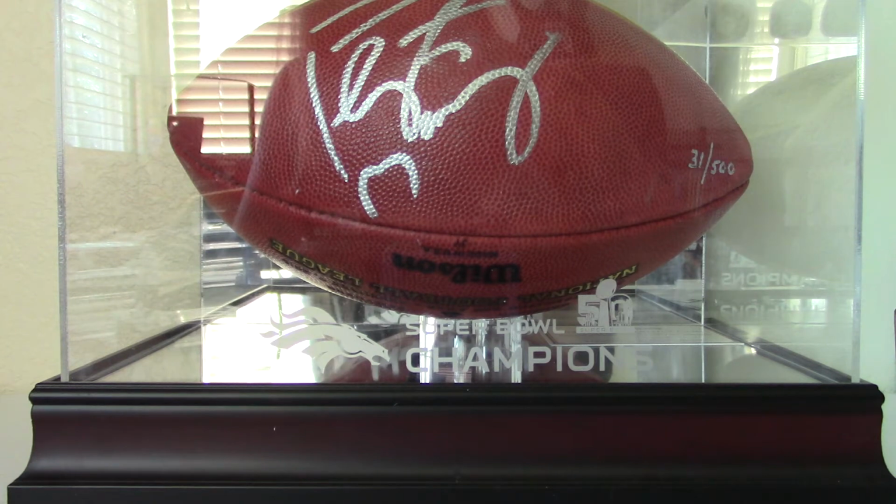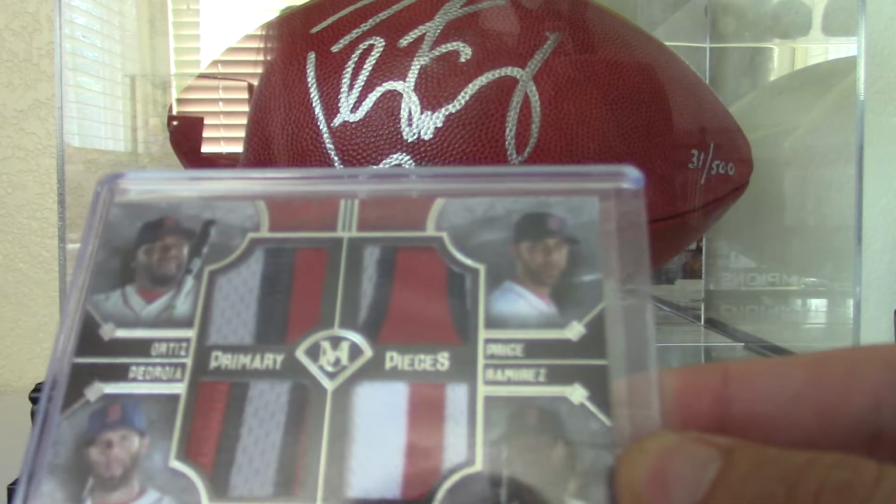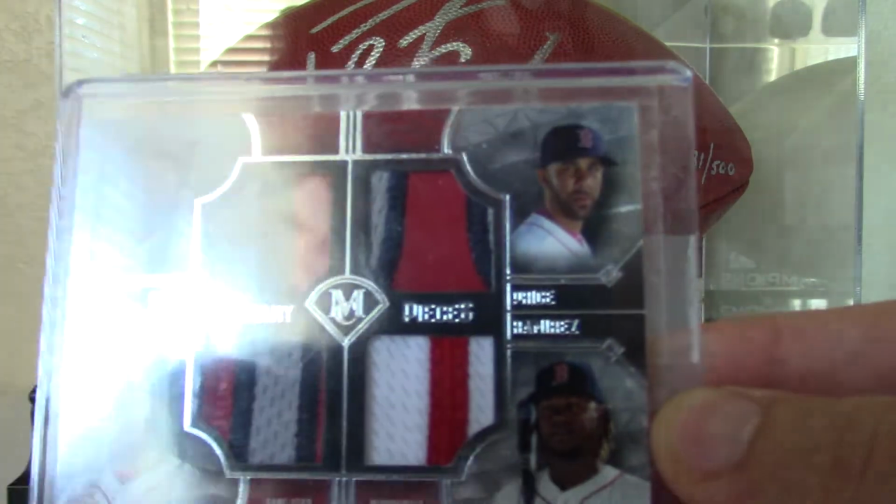I mentioned on Facebook that after the case I did at Nationals of the museum collection, the patches, the primary pieces patches, really jumped out at me. I looked at the checklist and said it's a doable set. So I've been slowly, keyword is slowly, knocking those out a little bit. This one is Ortiz, Pedroia, David Price, and Manny Ramirez.